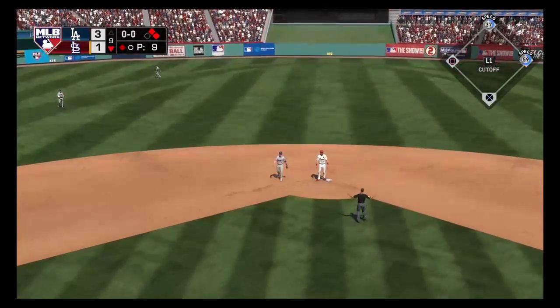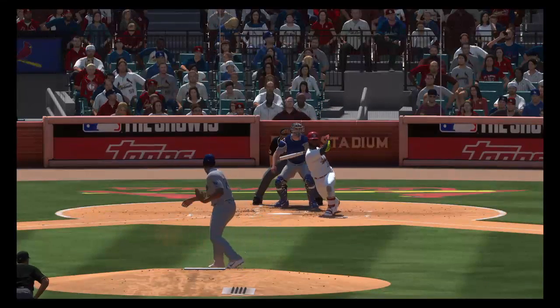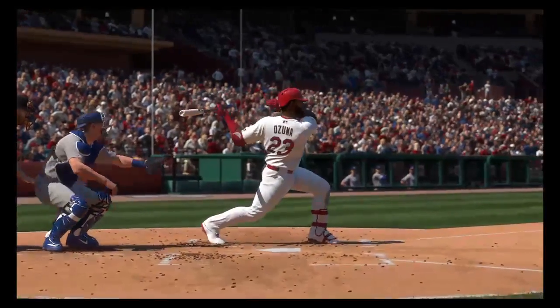Dan, count goes out the window with this batter right here. It doesn't matter if it's 0-2, 2-0. He's locked. He has great bat-to-ball skills. There are some guys that just have a knack, D-Row, of being able to get the barrel on the ball, and this is one of those guys.